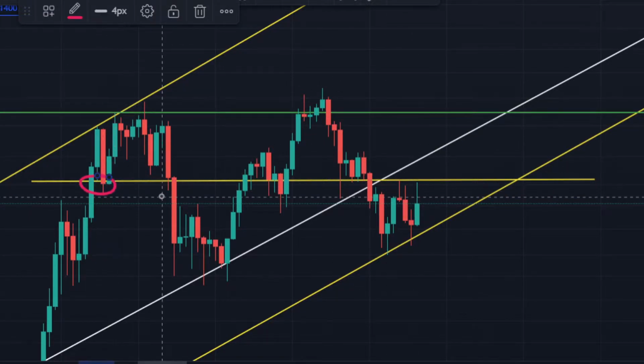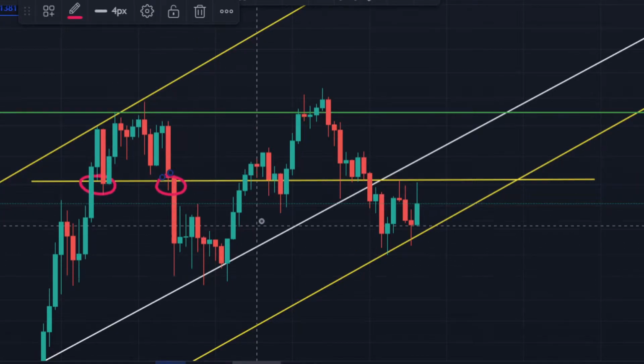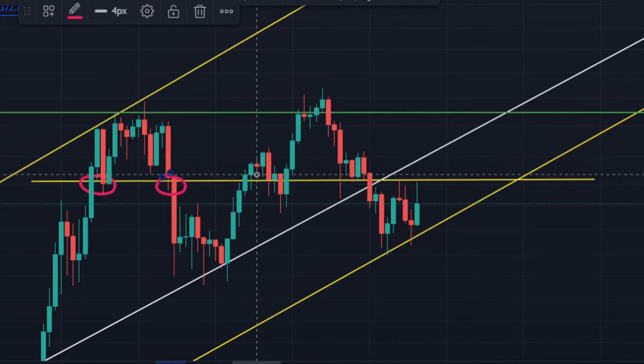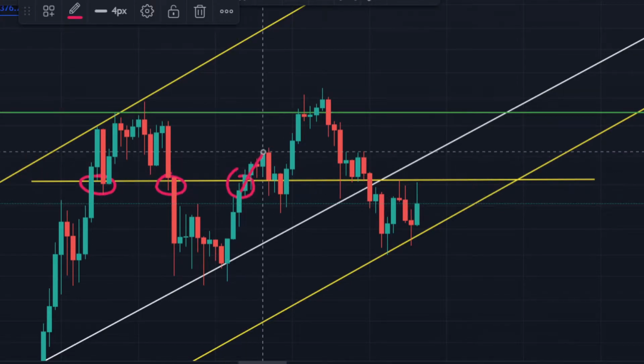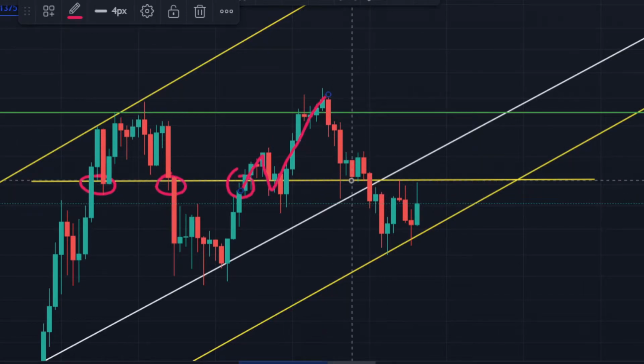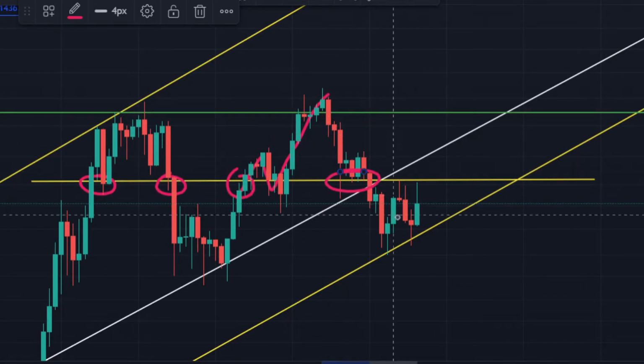You can see over here it was holding as support. Then as soon as we broke down, we came all the way down to the low 30s and even touched 29,000. Okay, and you can see as soon as we broke it, we went up, we came down, broke it again, rallied to the upside. Okay, and you can see over here we were holding this as support.